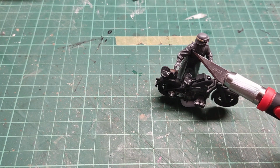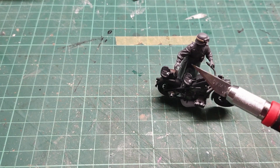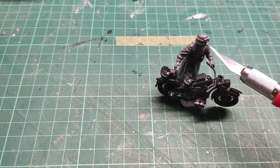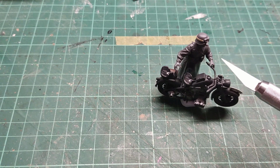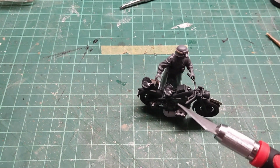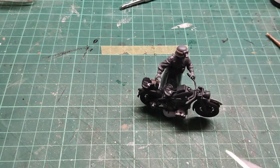I have to fill a gap over here at his left arm, at his right arm, and maybe a small gap onto his left arm as well. So I am going to leave him as he is for the time being, to hold the whole assembly still until he cures properly. Then I am going to remove the bike and I am going to fill the gaps.